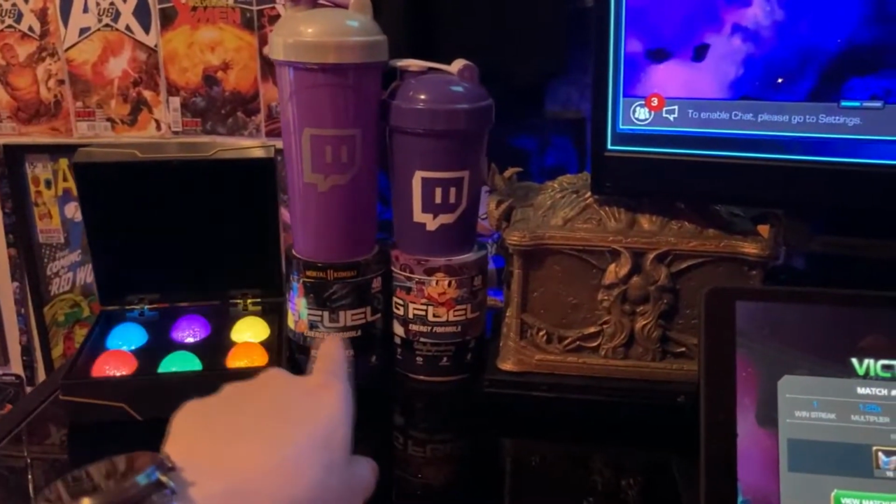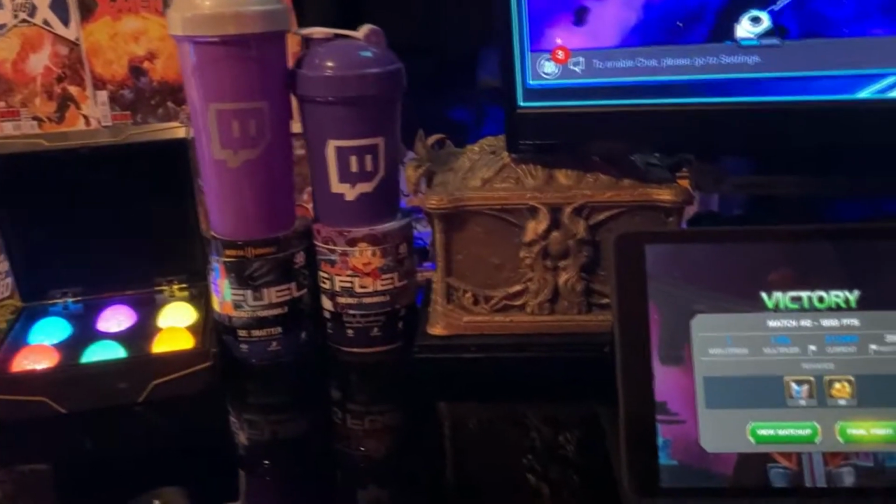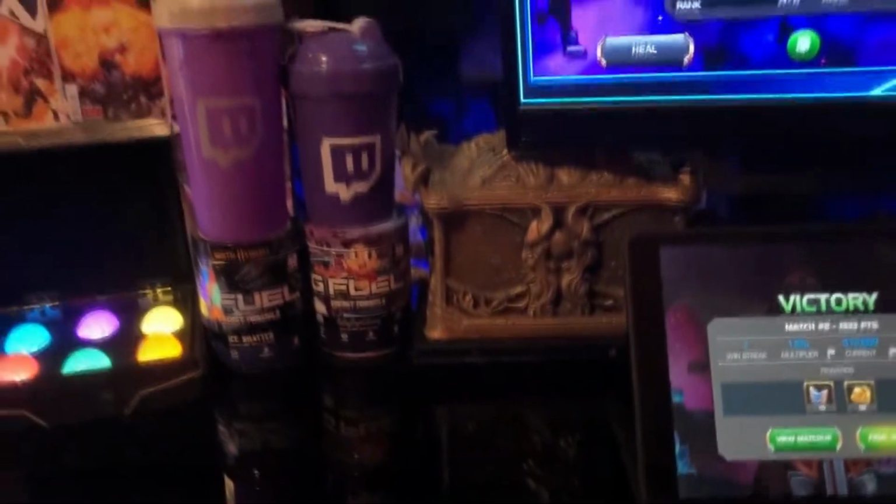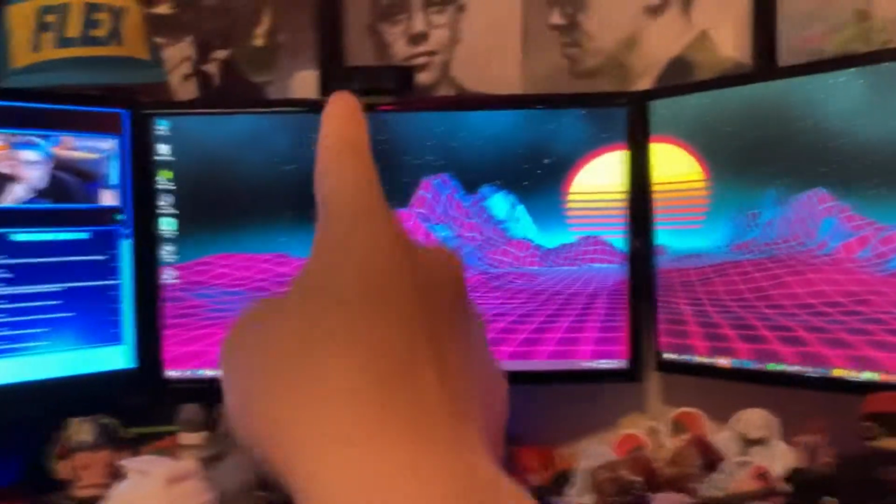That's for my caffeine drinks. I like having this caffeine powder called G Fuel. It's super good. A lot of drinks I don't like, and G Fuel is one of those I love. Yeah, I have 3 monitors, pretty damn cool. And obviously, I like my desk. I love just looking at stuff. I sit in this chair and talk to you guys, and my camera's right there.